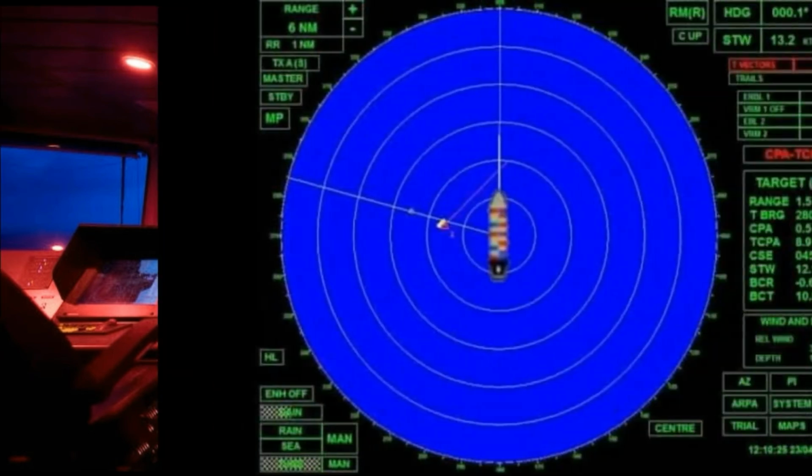Part B, Section 3, conduct of a vessel in restricted visibility. Rule number 19, conduct of a vessel in restricted visibility, applies to vessels navigating in or near restricted visibility. During this time, the officer on watch shall post a proper lookout and the vessel shall proceed at safe speed.